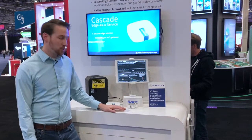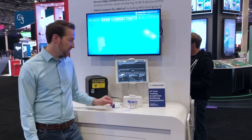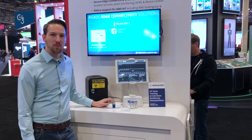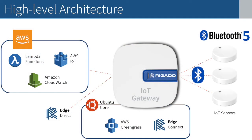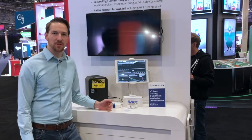This stack uses Bluetooth because it is low power and can be affordable when you're buying lots of tags. It uses Edge Connect, a feature of Cascade that makes Bluetooth really easy to work with without knowing how to deal with Bluetooth characteristics or UUIDs or any of those things. It uses Greengrass to make deploying new functions to the gateway super simple using the Lambda functions that AWS has. Those Lambda functions can access Edge Connect and get the data from Bluetooth in a fashion that's very similar to how a web developer is used to making API calls.